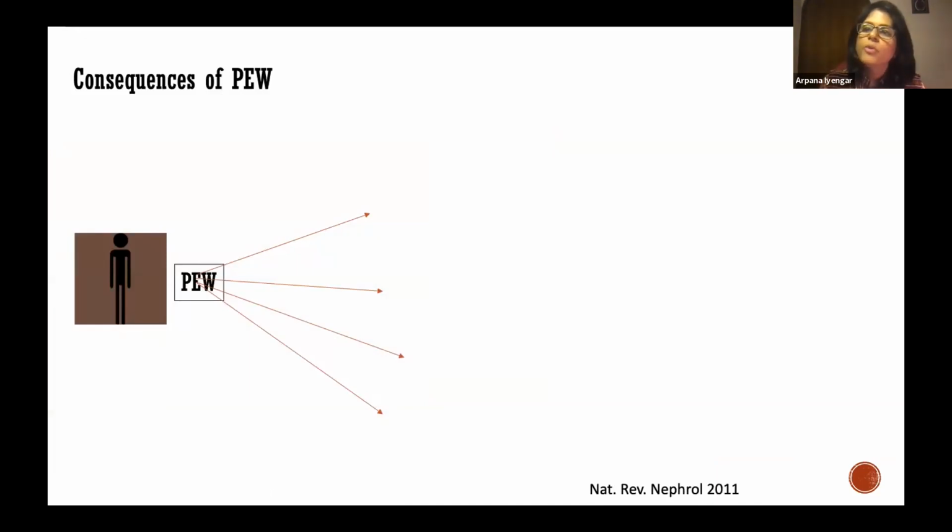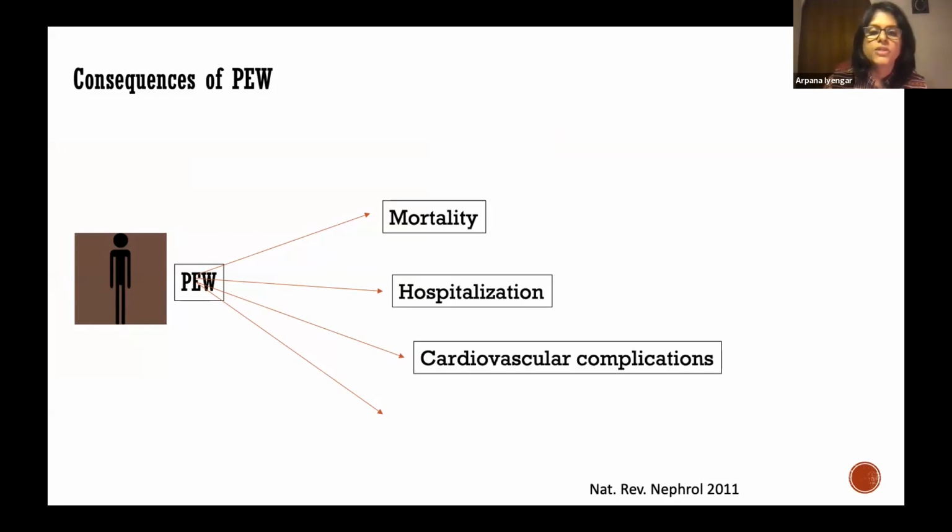And why are we worried about PEW? Because evidence has shown that it is associated with mortality, more hospitalizations, cardiovascular complications, and quality of life. Of course, all this evidence comes from adult studies.